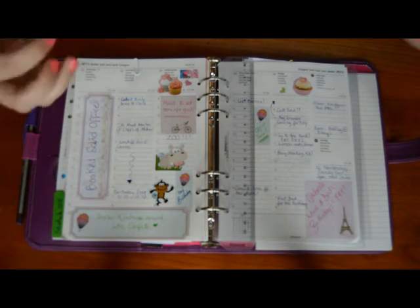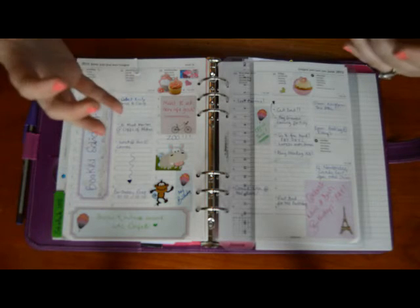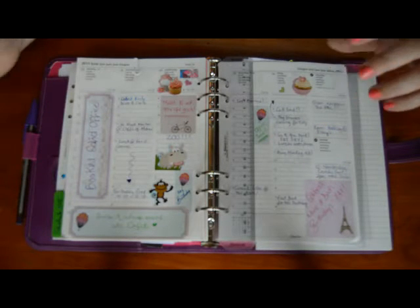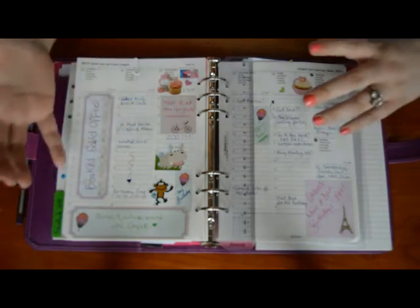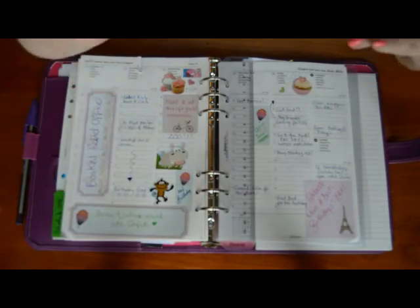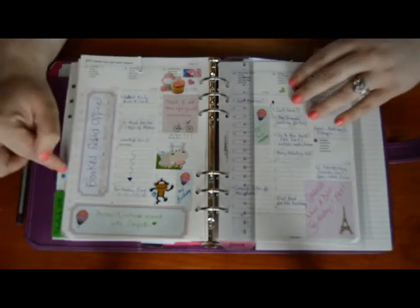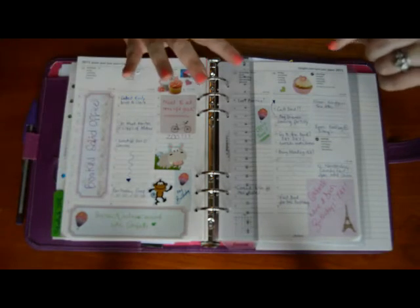As you can see, I do try and personalize and decorate my week as much as possible. It just enthuses me a little bit more. When I was researching different planners, some of them had beautiful quotes throughout, and one of the reasons I wasn't jumping at the Filofax was because it lacked that personalization and decoration and motivation. But as you can see, I've started to put things like that in myself.